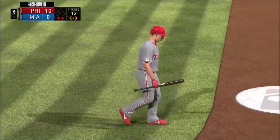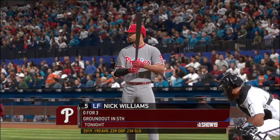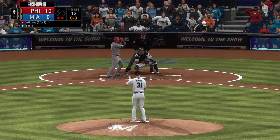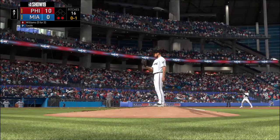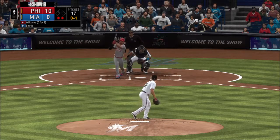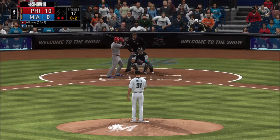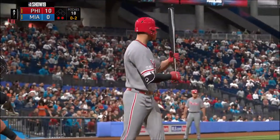Now batting, left fielder, Nick Williams. So 2 are gone now in the Philadelphia 7th, and digging in at the plate, the Texas native Nick Williams. Here's the first pitch to him. In there at the knees, strike 1. Bases are empty here with 2 men out. Into the windup. Here comes the 0-2 pitch. Got caught lunging there as this one's fouled away.